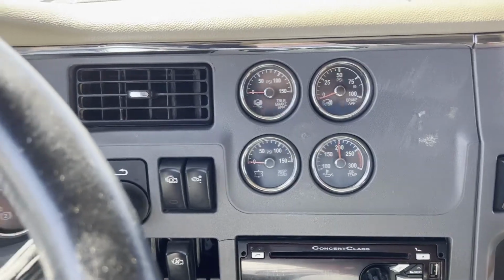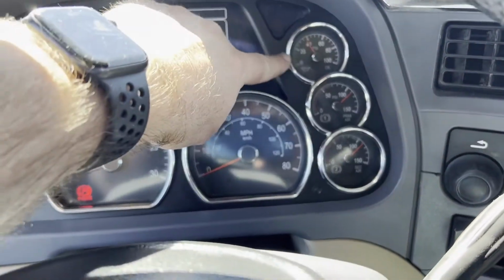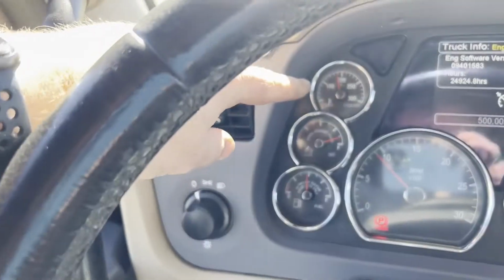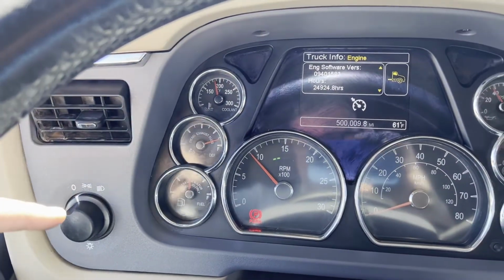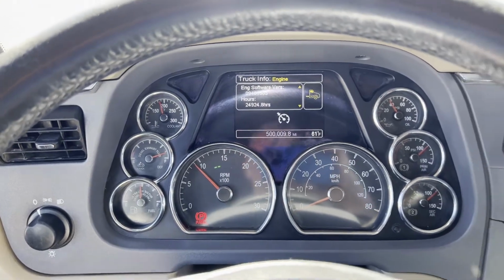You see the oil temp. Over here, we've got the oil pressure. Of course, our air gauges. On this side over here are coolant. Can't see with my hand in the way. And then our fuel and DEF. Again, this has full emissions on the truck.